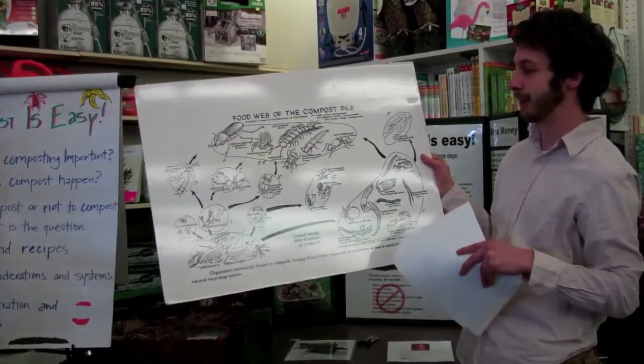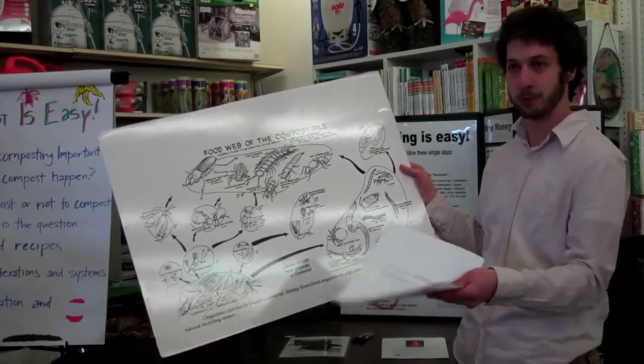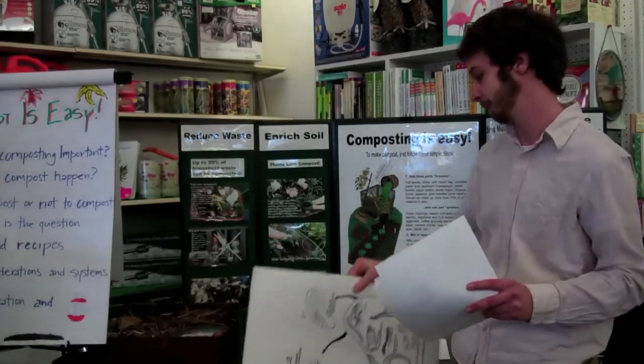This food web happens within your compost bin. However, you don't need to be an alchemist to make it happen. All you need to do is put a scoop or two of good compost or soil into your compost bin, and all the organisms you need will come from that.